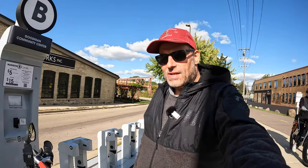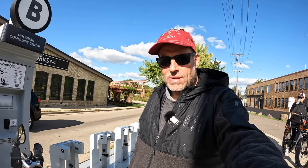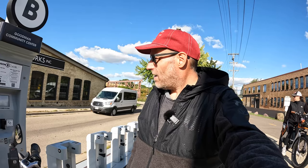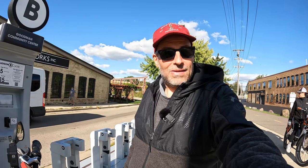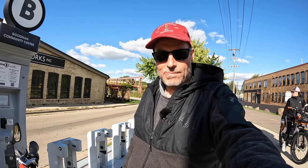So we found some pricing for these rental e-bikes. Looks like it's $5 per 30 minutes, or $15 for full 24 hours. They also have monthly memberships you could sign if you live around here and you're constantly on these e-bikes. That sounds like a really great opportunity to check out all the trails without actually having to front the money to purchase one.